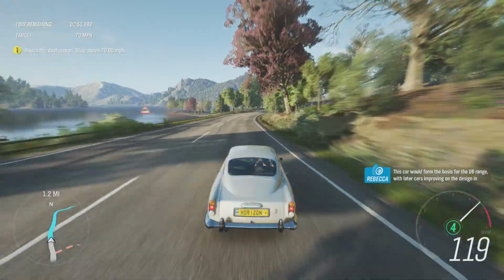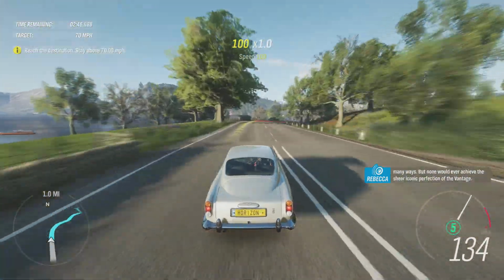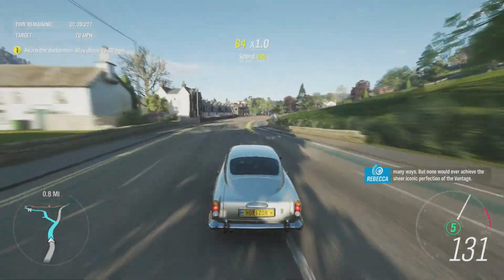It would form the basis for the DB range, with later cars improving on the design in many ways. But none would ever achieve the sheer iconic perfection of the Vantage.